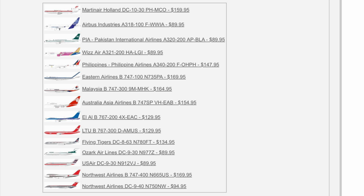Then we have a US Air DC-9 30 in the 90s livery. This is the much newer livery right before they rebranded to US Airways. And we have a Northwest 747-400 here in the thermometer livery. Very nice. $170 for that. Very cool. 665 Uniform Sierra is the reg, so one of the early 744s that Northwest got before Bowling Shoe came around. And speaking of Bowling Shoe, we do have a Northwest DC-9 40 in this livery with November 750 November Whiskey as the registration. Also contains the Worldwide Reliability sticker from their partnership they had with KLM.